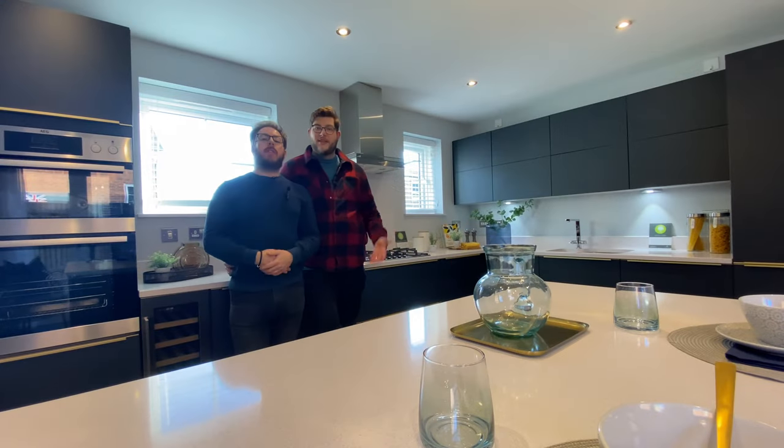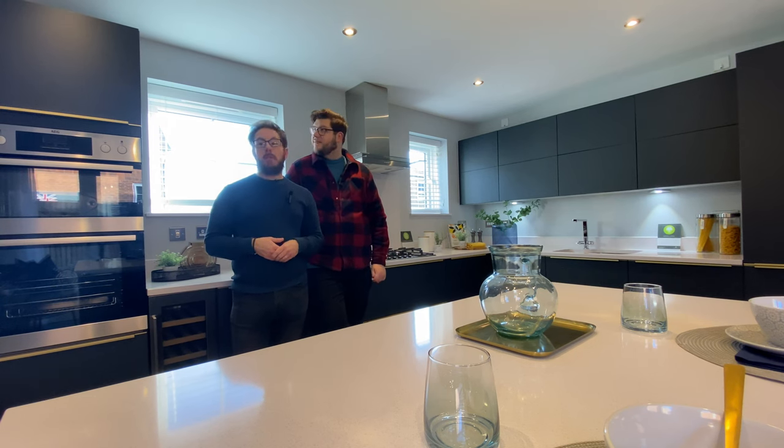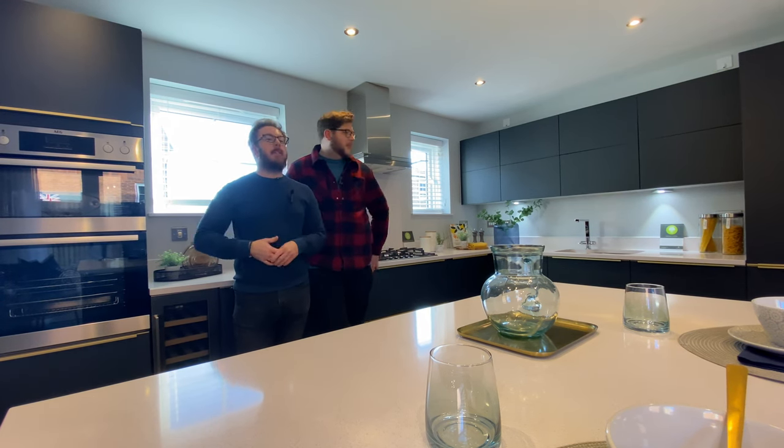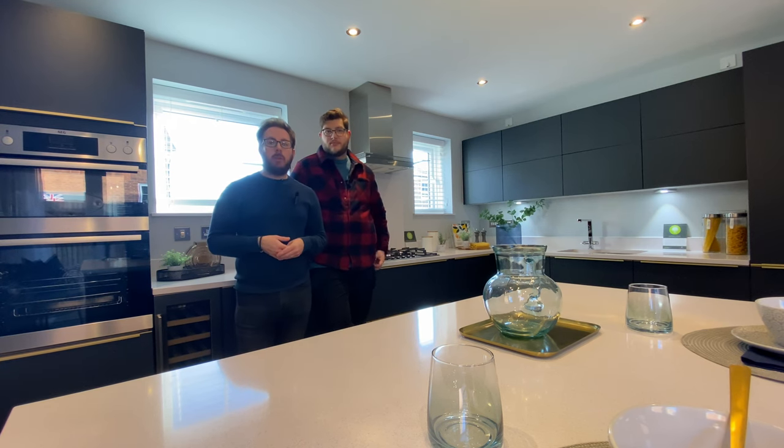Okay, so we chose the kitchen. It's gorgeous. It's a really amazing room. And I imagine even without the upgrades, you've still got the same space. You've still got the same layout. And of course, you could upgrade later if you wanted to.